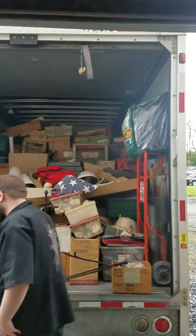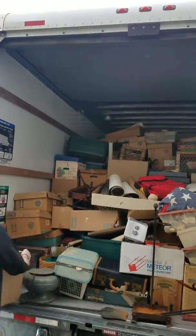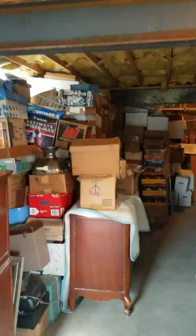This is cleaning out that house that I posted a video of earlier. This is one of 3 trucks that we filled. So now we are at warehouse location number 2, which you guys have not seen yet.